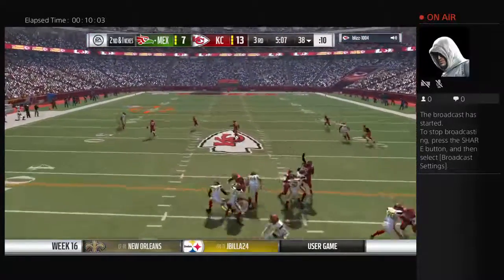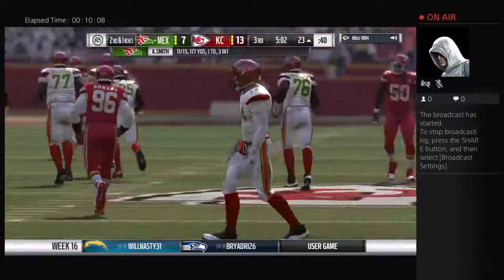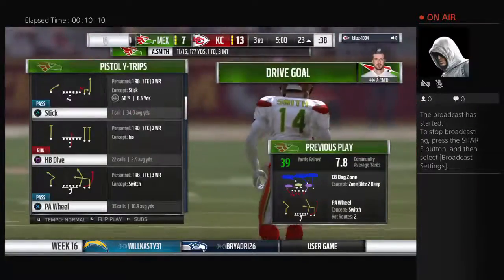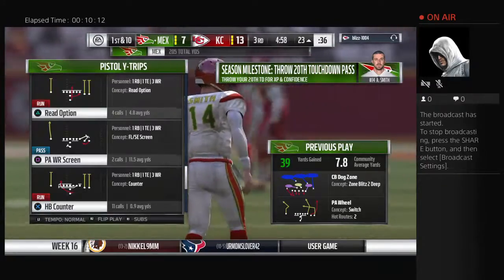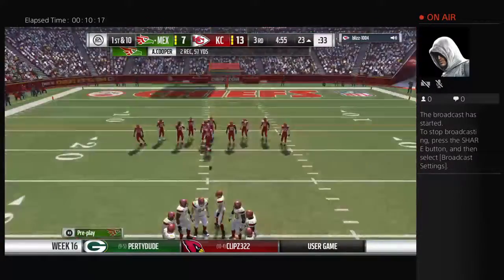Second down. Here's Smith. And this will be caught at the 30. And he goes down, but not before getting this inside the 25. Well, even after all those interceptions, he's not deterred, still confident to go deep.